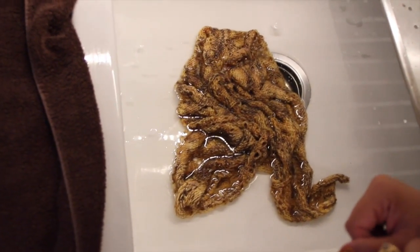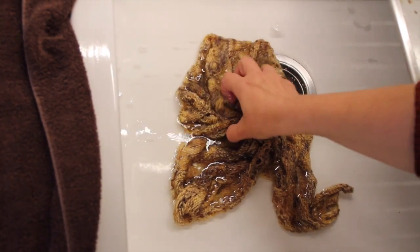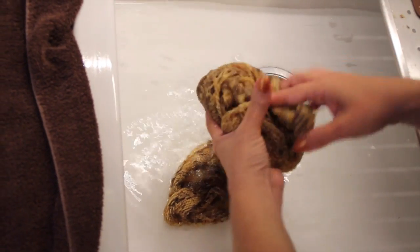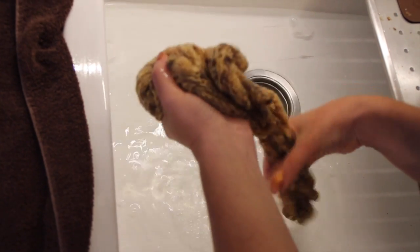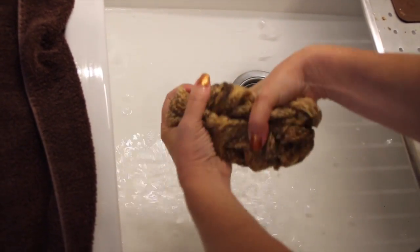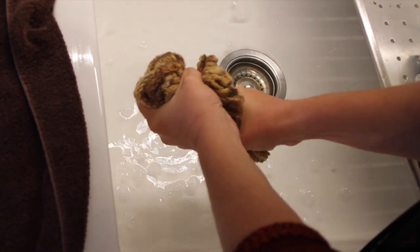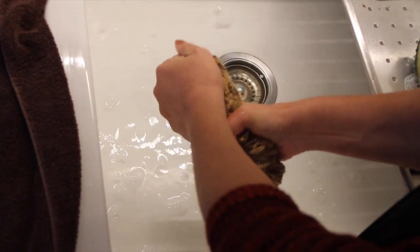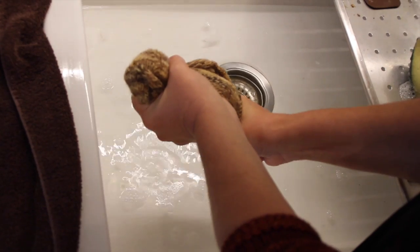After your garment has sat in the water for long enough to be soaked all the way through, you're going to take it out and just squeeze it gently. Squeeze the water so that it's not dripping as much as you can. You don't want to wring it, don't twist it. Just squeeze until it feels less saturated. And I'm not squeezing out a lot of drips anymore.